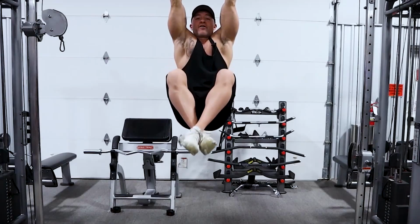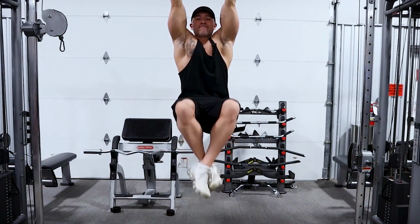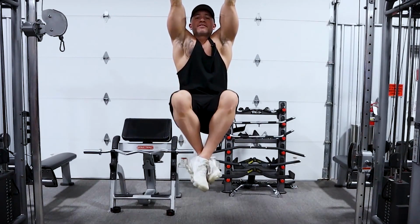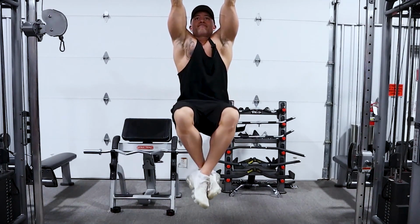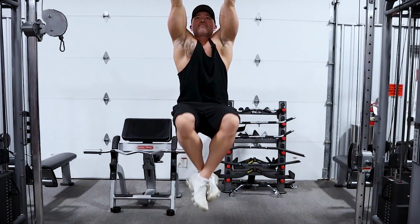And once again, don't just drop your legs down, control the weight down, all right? Control your legs down and then slowly contract back up, 1001, 1002. So really focus on those 2-second contractions. That's gonna give you optimal time under tension for that ab work as well. Again, no rest, all right? Only rest long enough to get into your last exercise.